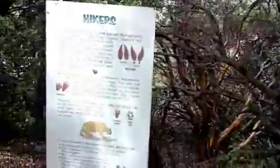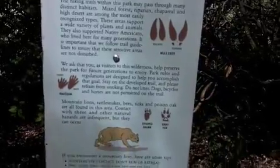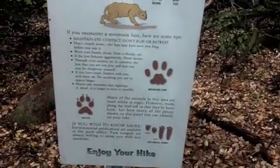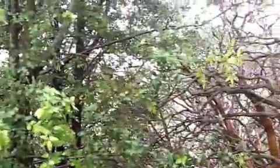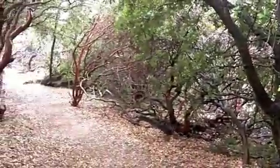Of course, we've already been through tracking 101 at the ranch house in Los Penasquitos, but we heard some suspicious noise in the background, so we're wondering if this is our first opportunity to see some wildlife. As Sherry pointed out, wildlife viewings are possible on this trail. So we're going to go along and have a good time, keep our eyes open. Looks like it's a beautiful day.